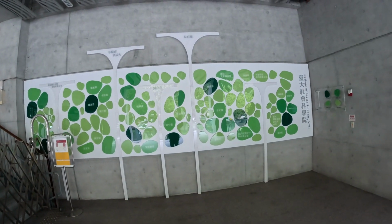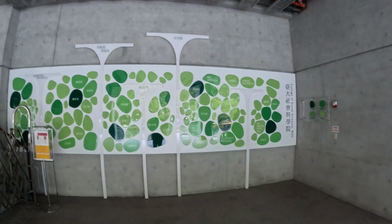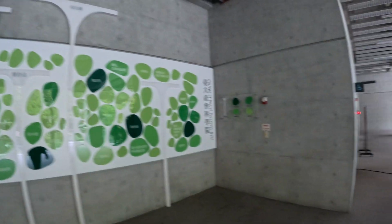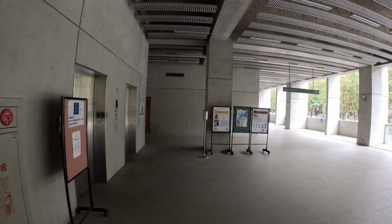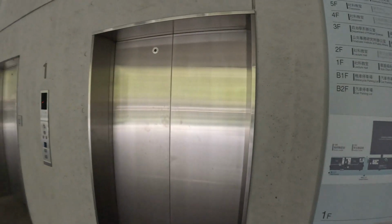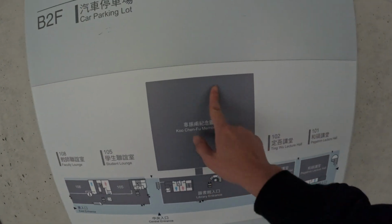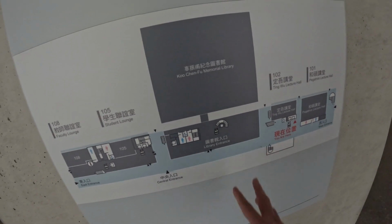And the reason why I'm showing this is to show you that the library is very iconic, to the point that it can become a graphic inspiration. So I want to go out again, and I think you can access the upper floors through this elevator, which we will try to do later. And you can see the directory. This is the library by Toyo, and this is the main building, which I'm not sure is still by the same architect.